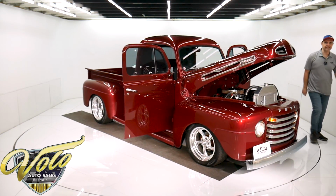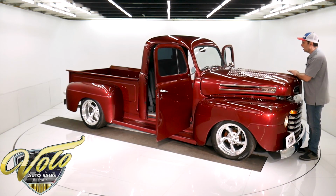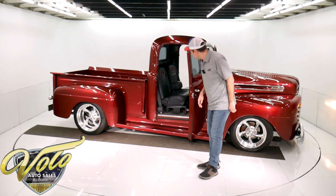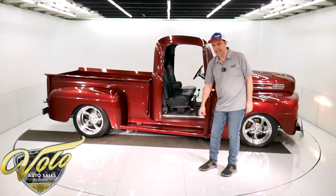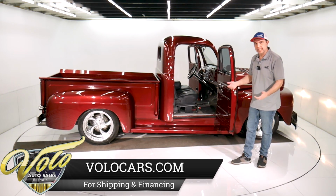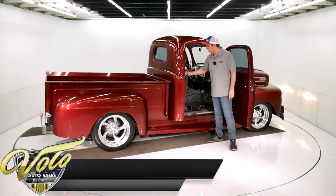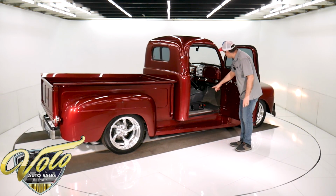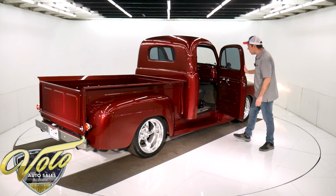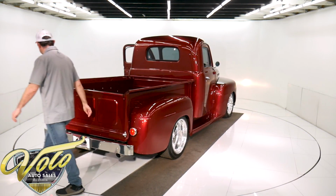It runs fantastic. You couldn't ask for it to be any better than that. The shifter is kind of cool. Shifter goes under the seat, and it's got an old shift ball on it, like the original 3-speed. It is a 6-speed, obviously. It's got the retractable shoulder belts, and all the hardware, I'm looking all around, stainless steel hardware. They didn't cut corners when they built this truck. This is a really nice truck, very well done.